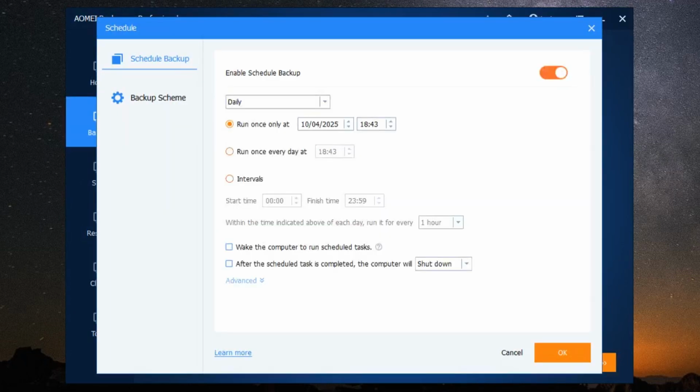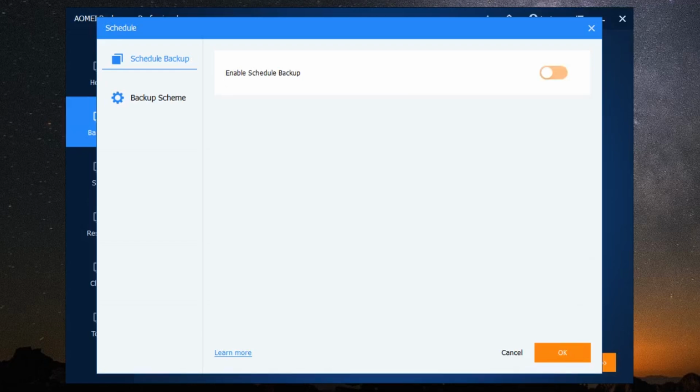You can set it and forget it. Schedule your backups daily, weekly, or monthly. Plus, it supports full, incremental, and differential backups. You're always protected against data loss no matter what.